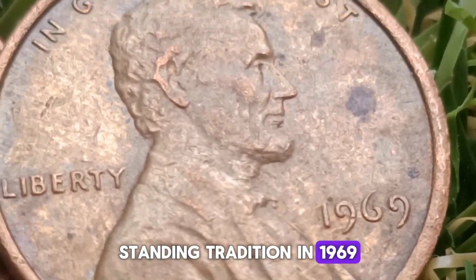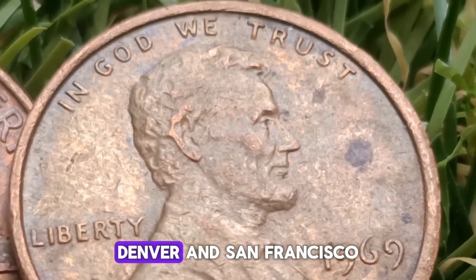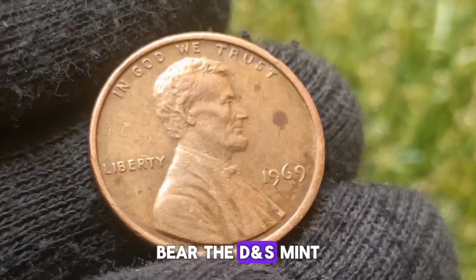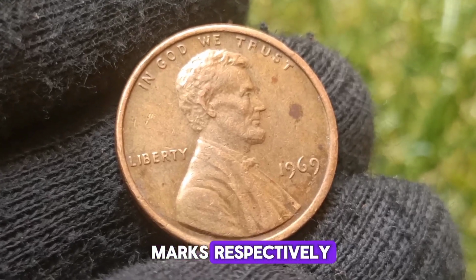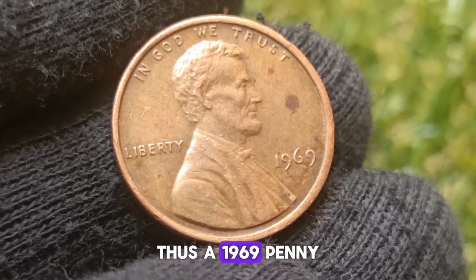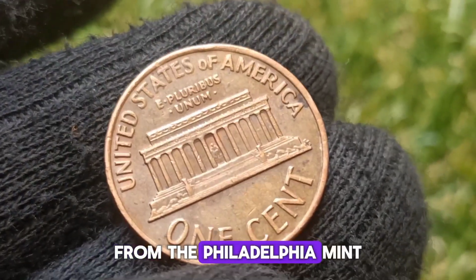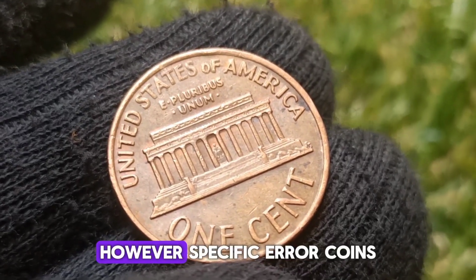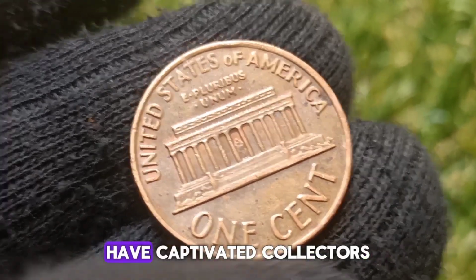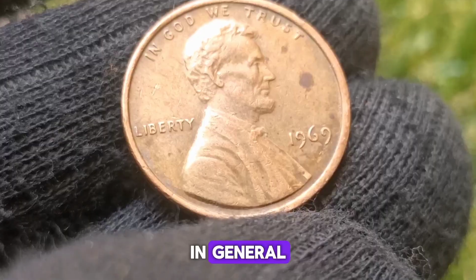In 1969, the U.S. Mint produced Lincoln pennies at 3 facilities: Philadelphia, Denver, and San Francisco. Coins from the Denver and San Francisco mints bear the D and S mint marks, respectively, while those from Philadelphia traditionally lack a mint mark. Thus, a 1969 penny without a mint mark is typically considered a standard issue from the Philadelphia Mint rather than an error. However, specific error coins from this year, including double-die varieties, have captivated collectors and significantly influenced the value of 1969 pennies in general.